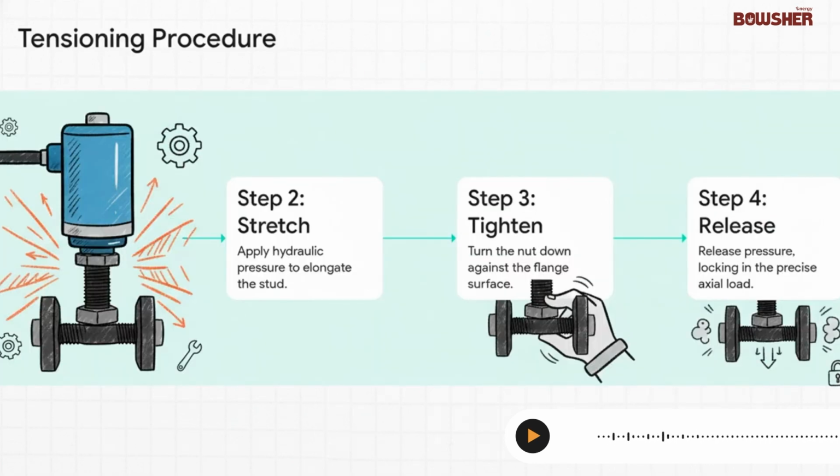Now, compare that whole dance to the tensioning procedure, which is way more direct. Here, a hydraulic tool fits over the nut and grabs the bolt. It uses immense pressure to physically stretch the bolt, kind of like a high-tech rubber band. While that bolt is being held in its stretched state, the nut is just turned down by hand until it's snug against the flange. Then, when the pressure is released, the bolt tries to shrink back, and that locks in a super precise amount of tension. It completely sidesteps the whole problem of friction.